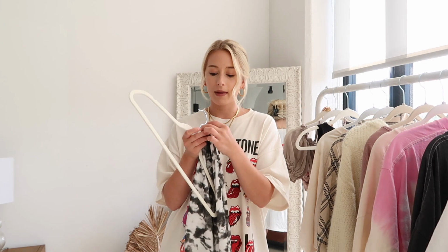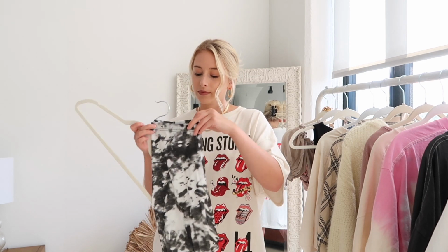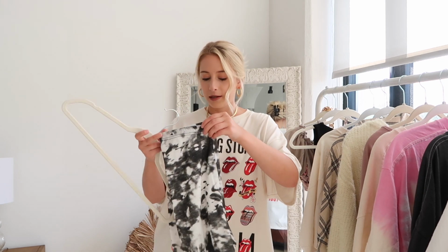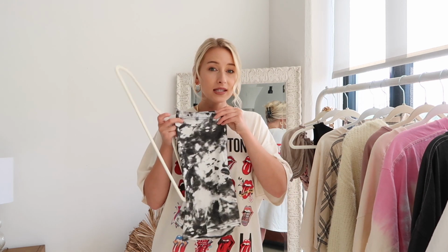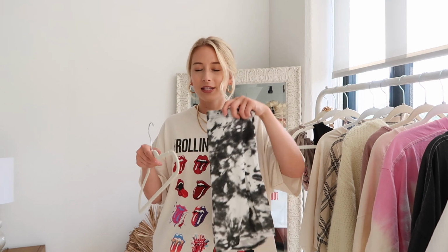So I did get my regular size in these, which is a size 4. However, I might have even gone down to a 0 if I wanted them to be skin tight, like my normal biker shorts are, if you know what I mean. So I love these, and they were so cheap and so affordable. However, like I said, I just won't recommend them for certain activities.